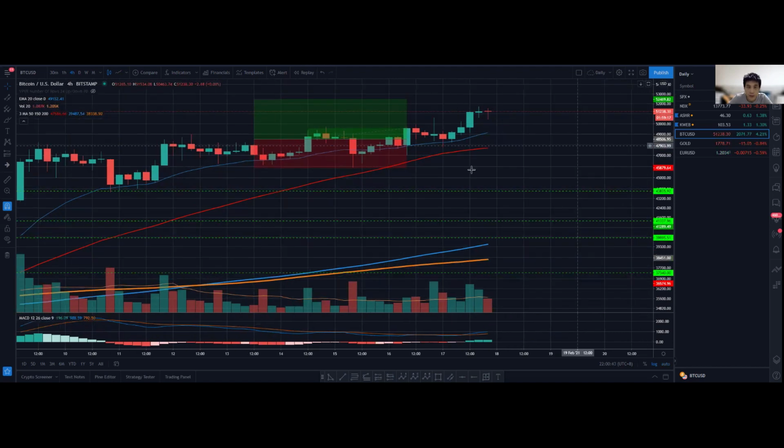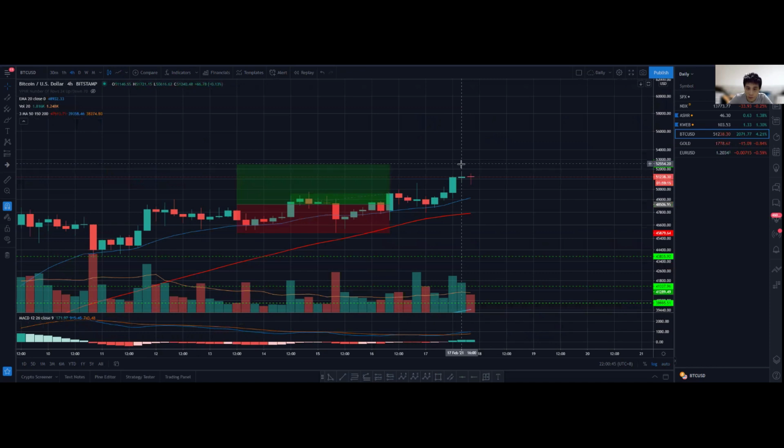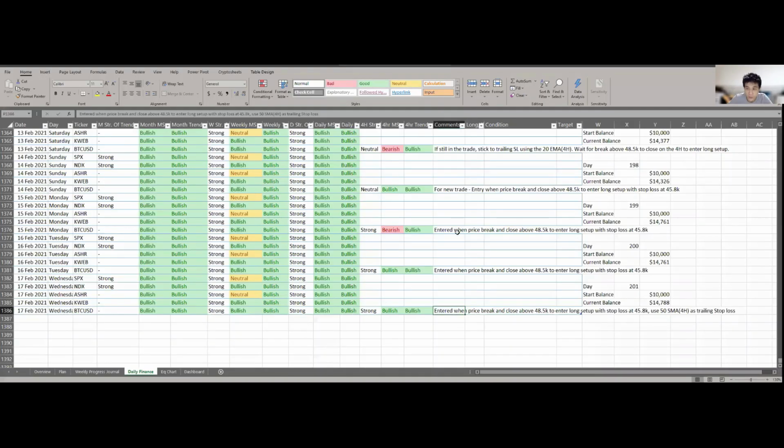However, you have yet to hit the first target, which is here at 1.5, and I'll use this 50 simple moving average as a trailing stop loss. As long as price doesn't close below it, I will choose to stick with this order, which is the order that ended here a couple of days back. So yeah, that's more or less about it.